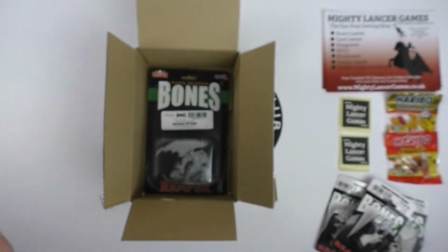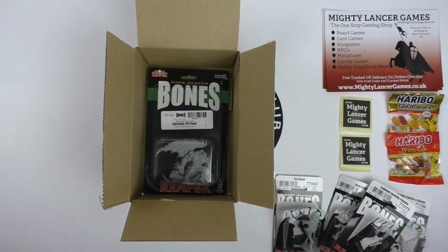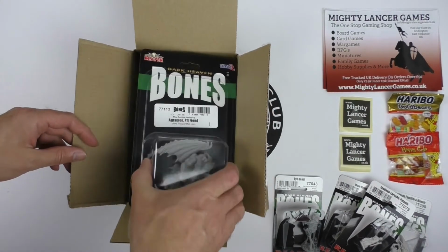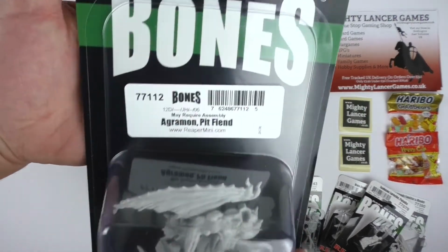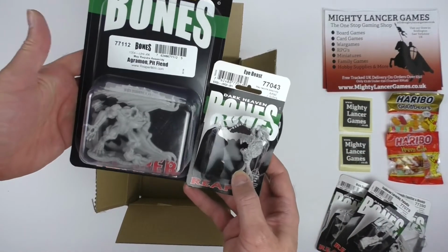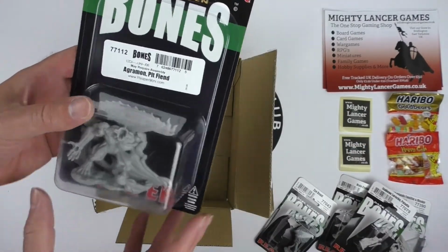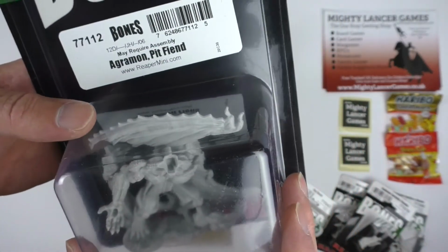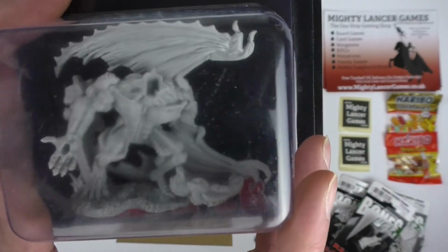That's neat. Eye Beast. So, not so many minis in this as we had in box 2. Box 2 seemed to have loads. This one has, what, like 5? But this is why. Agramon, the Pit Fiend. Look at the size of this packaging compared to Eye Beast here. It's probably like €15 or something. I'll check out all the prices afterwards.